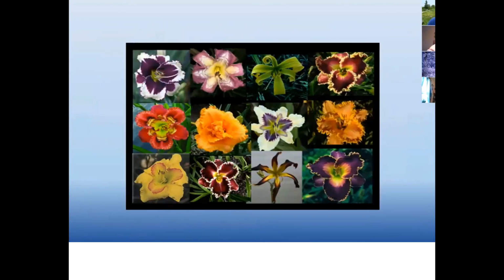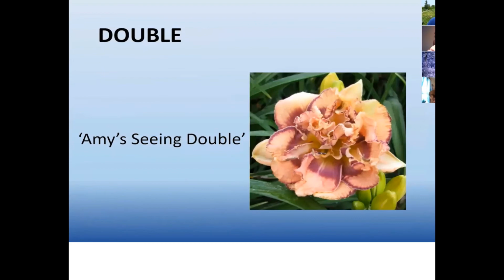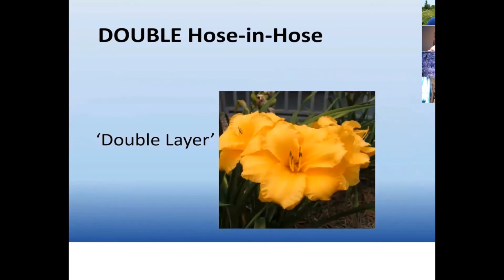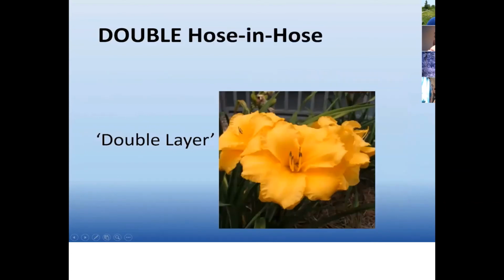So here's some other varieties. And then you have flower forms. Good grief. There's singles, there's doubles. Here, singles. Here's a double. I picked that one just for the name. That has a double layer of flowers. Here's one that's double, but it's what they call hose and hose. It's not like there's ruffled extra petals in there. It looks like they've just layered on the top, like you've stuck two daylilies together on the stem.